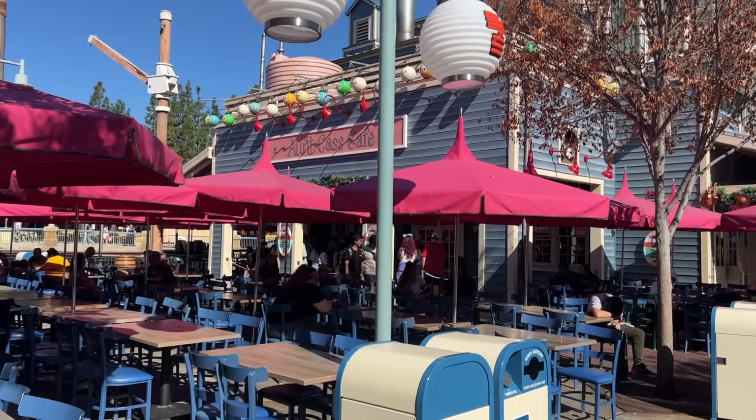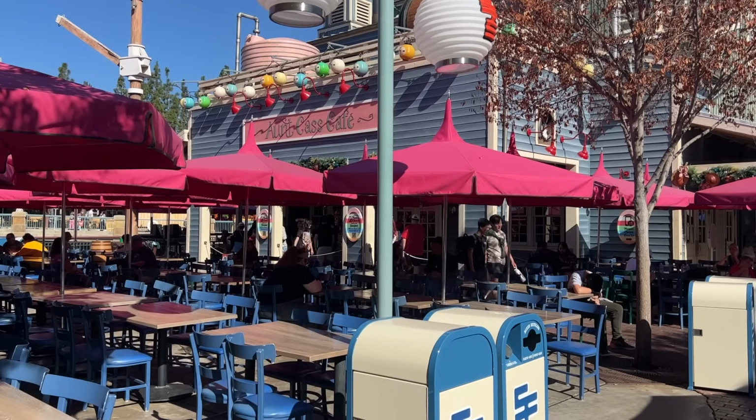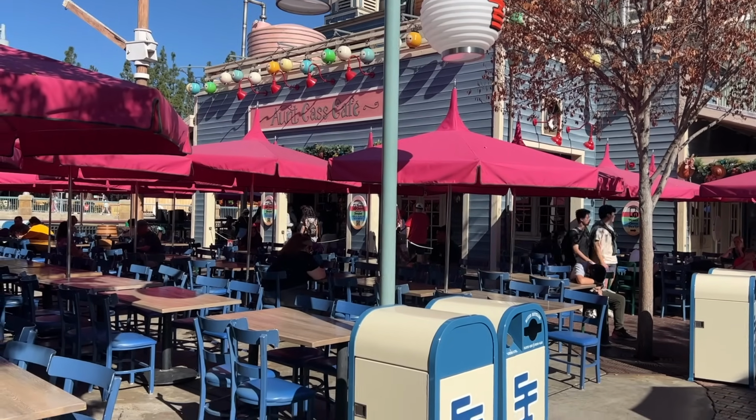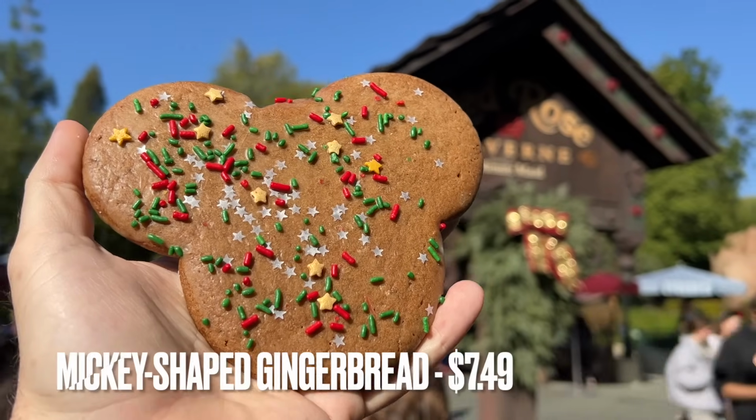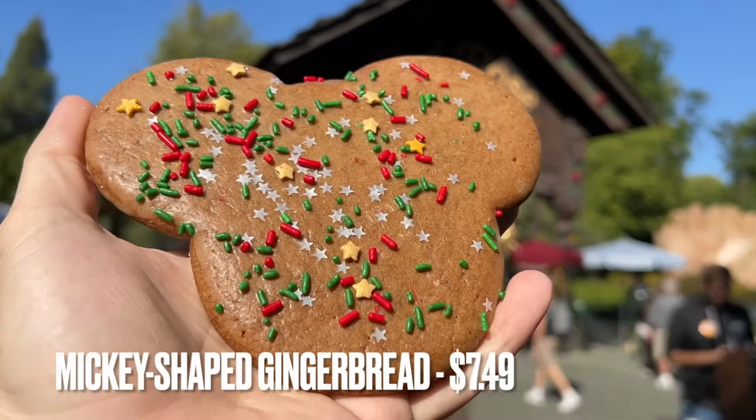However, the newly renamed Aunt Cass Cafe does have one seasonal item. It has the Mickey-shaped gingerbread cookie. Now, it's not available on mobile order, so I cannot confirm this with a picture, but based on the description, I believe that this is just the Mickey head gingerbread. I'll put a video of what we got last year here on the screen. You can also get this at Red Rose Tavern over at Disneyland.